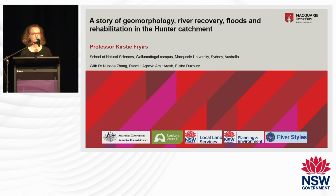Who in this room does not know what geomorphology is? Be brave, put your hand up. So geomorphology is the study of the processes that shape the Earth's surface. So when we're talking about river geomorphology, we're talking about how water interacts with sediment and vegetation to shape the structure and the function of rivers.